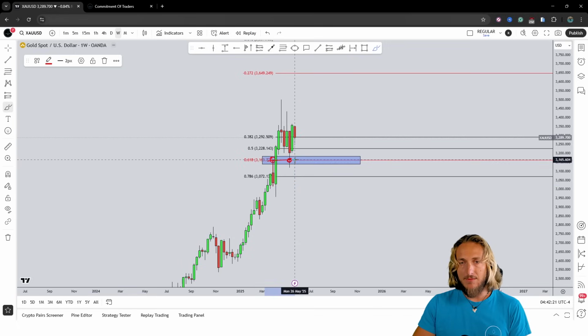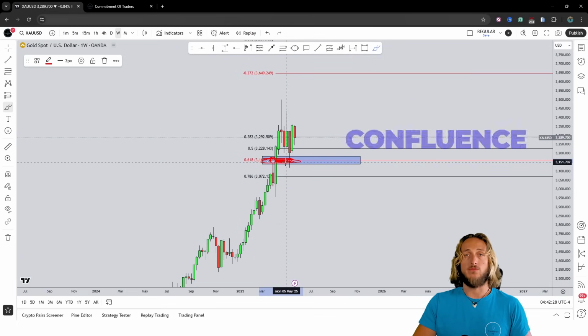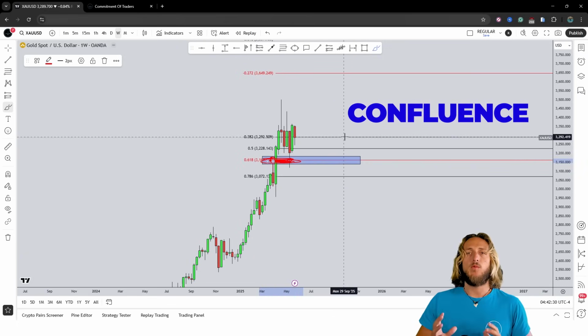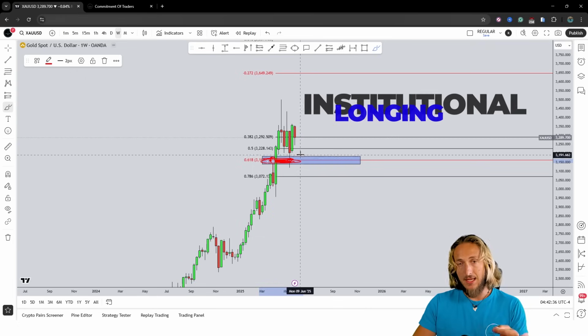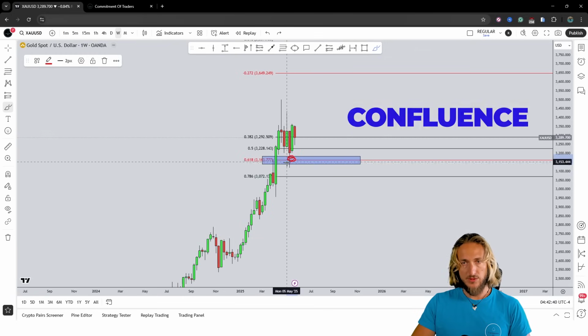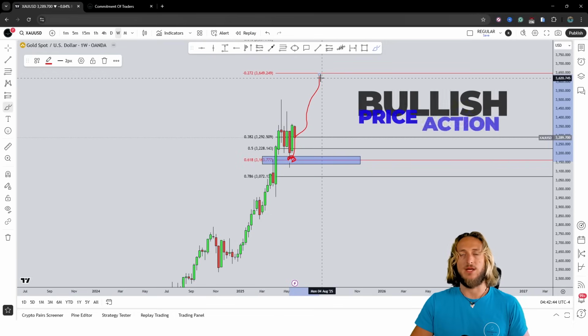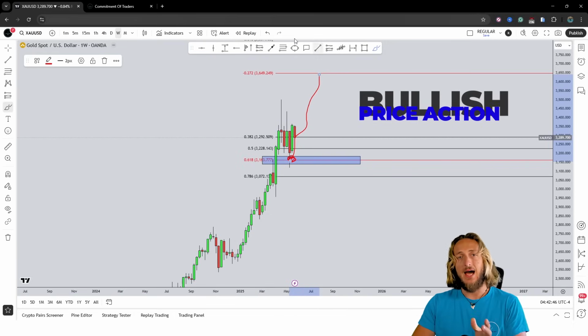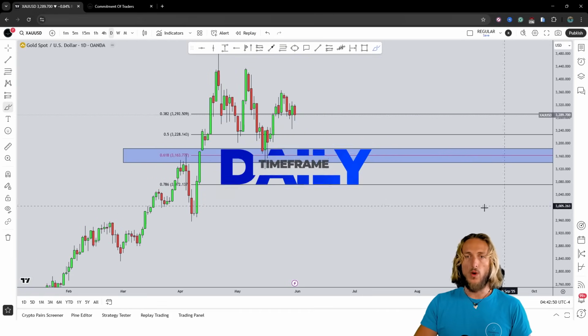And both these levels were lining up in the same area of price, therefore creating confluence of support inside of this zone. And when you have a confluence of support zone, you have an increased probability of seeing institutional longing inside of that level. So the market has tested a confluence of support zone and has already started rejecting it to the upside, so more bullish price action could be expected away from this level. Dropping down on the daily time frame, what do we see?